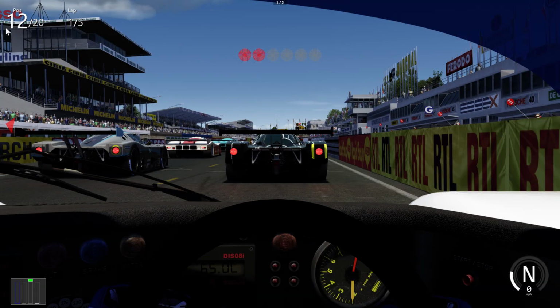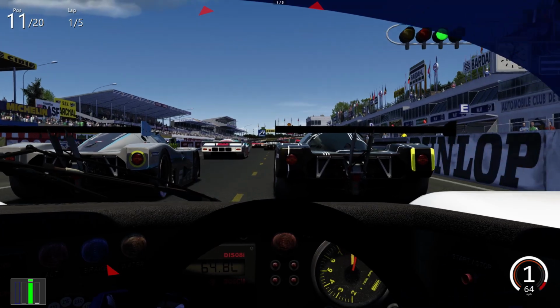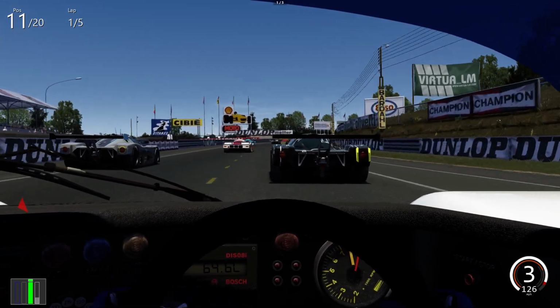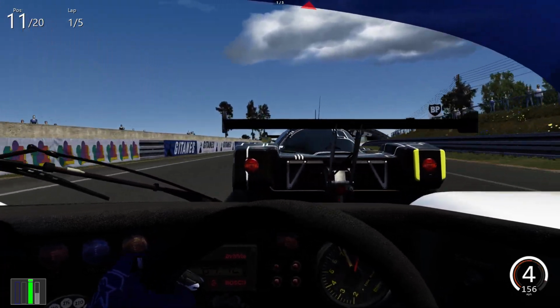Right guys, the lights are up. Let's go for attempt number 2. Revving it out. 720, 750 brake horsepower, something like that. Right, the lights are out and it's go, go, go. We're in the Derek Bell livery version of this car. Derek Bell's a legendary Le Mans driver, a British driver as well, but that Mercedes is a bit of a beast as well.